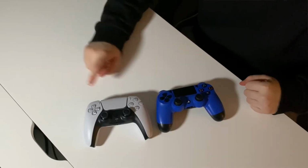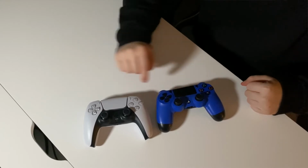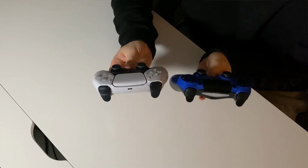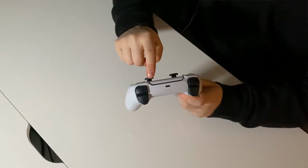In regards to also the sort of major change is the touchpad that can be seen here as well. So in regards to the touchpad, if you do compare them, the big difference this year is that the light on the back of the controller is no longer there on the new PlayStation 5 controller, as you can see. So what they've done is that the light, instead of being a block light that sits on the back, now sits in the ridge here and also goes all the way around the touchpad here, which I'll show you here as well.